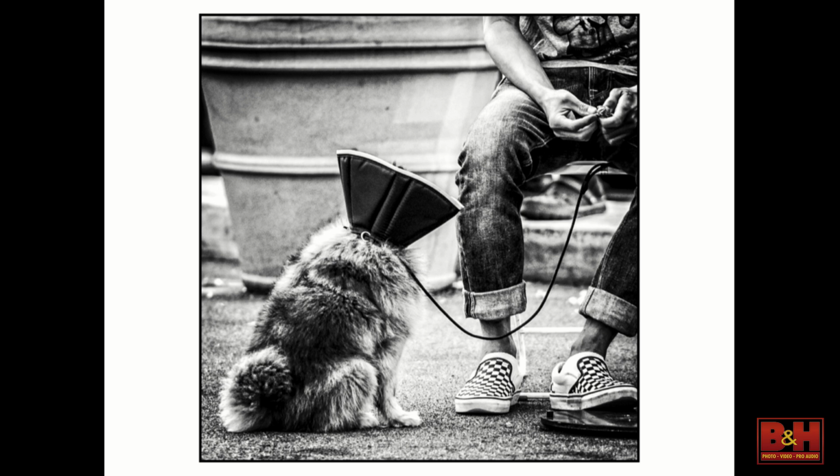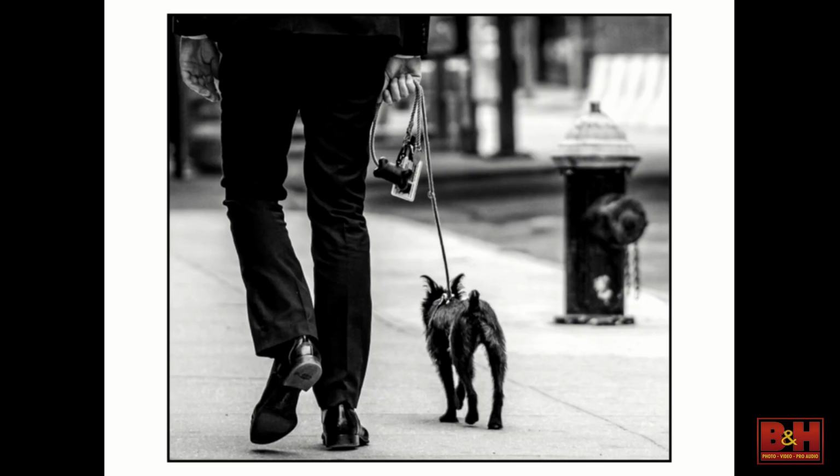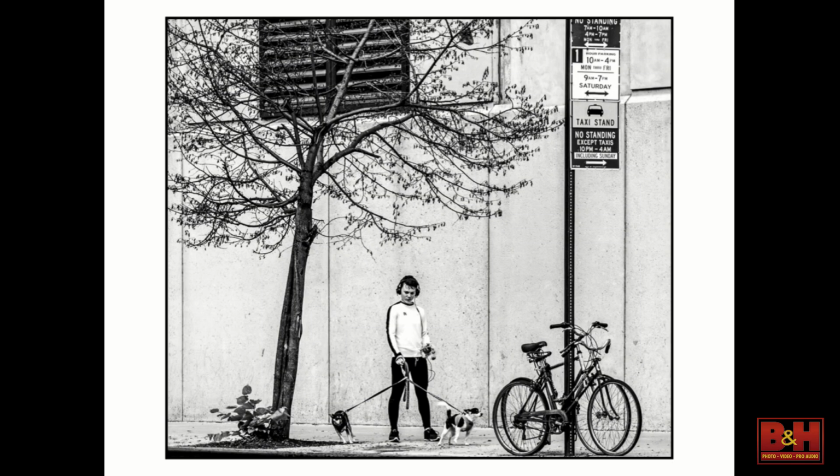Dogs are always also really interesting in the city. Dogs and their owners. I really like this image with the hydrant right there. Here, I like the way the two dogs are pulling in completely different directions and the person walking them is just standing there not quite knowing where to go.